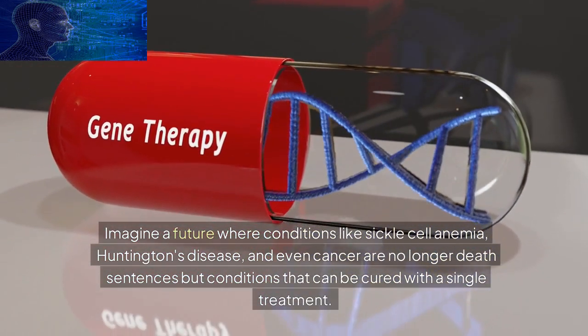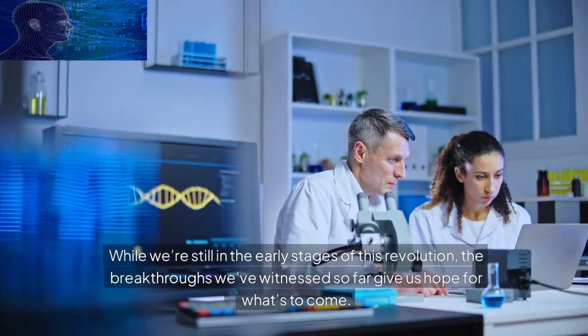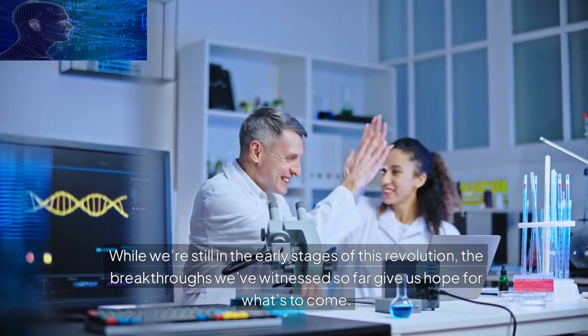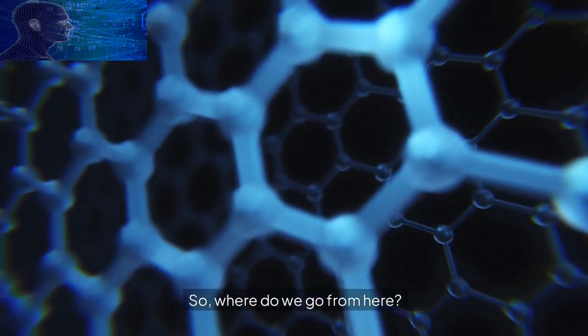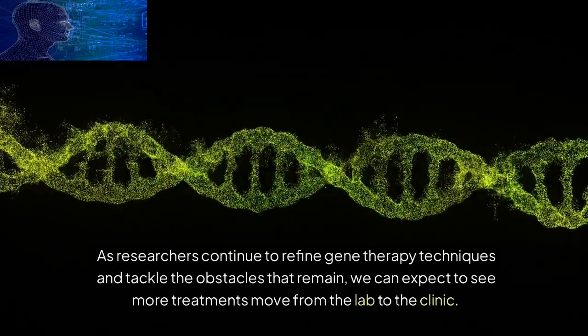As researchers continue to refine gene therapy techniques and tackle the obstacles that remain, we can expect to see more treatments move from the lab to the clinic. In the coming years, gene therapy may become a standard part of our medical toolkit, offering new hope to millions of people worldwide who suffer from genetic diseases.